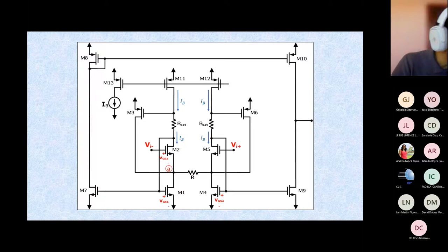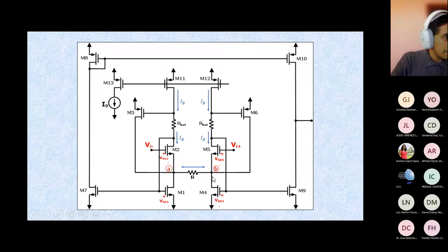The differential inputs are reflected at nodes A and B, the same as before. These voltages VA and VB create a current across resistor R, VSG3, currents ID3, VSG6, ID6. We also have this current flowing through M1, and it's copied to this branch, to M7. M8 is cascoding the current. So M8 and M10 are connected as current mirrors. So we can see the ID1 is copied to this branch, ID1.